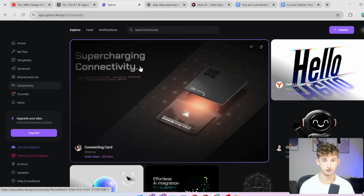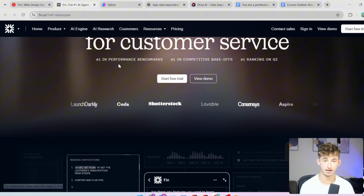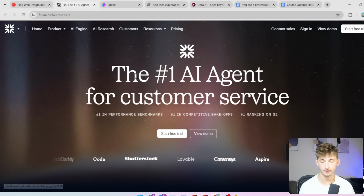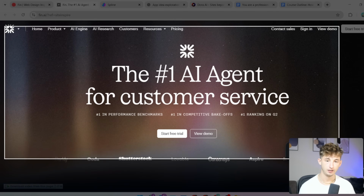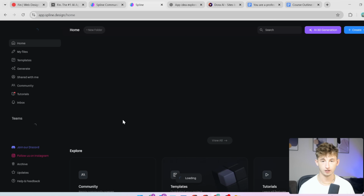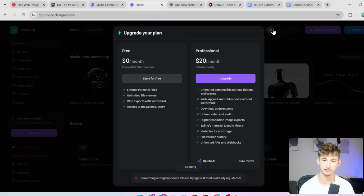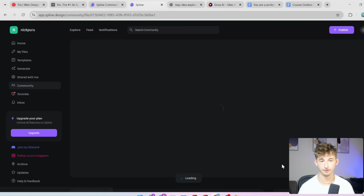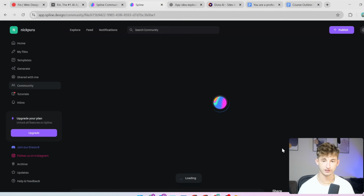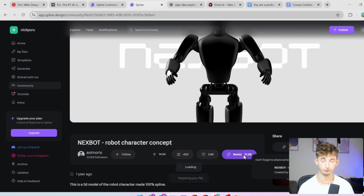But now let's go to Site Inspire, and we will choose the best futuristic design, take a screenshot of it, and keep it aside. And from here, we are going to be heading to the Spline website. Log in with your account if you haven't already, create an account, and go to the community section. Once we are in the community section, you can select the best 3D background that you prefer. In my case, I am going to be choosing the robot 3D background.